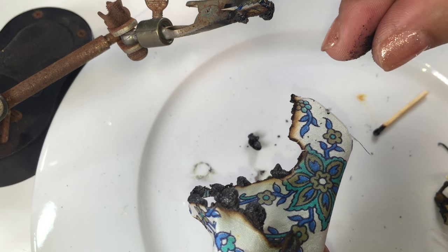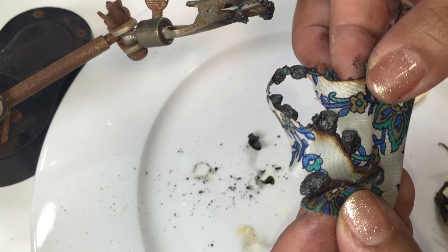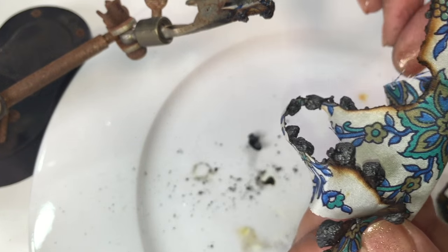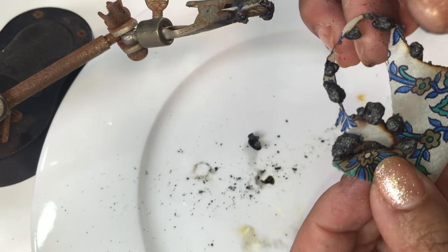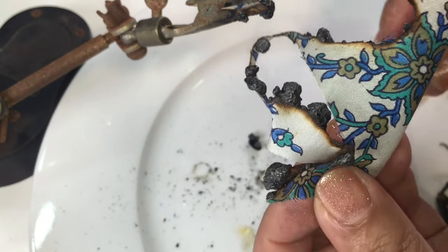I hope that you have enjoyed this little experiment on how to find out whether you have man-made fiber or natural fibers in your stash of fabric.